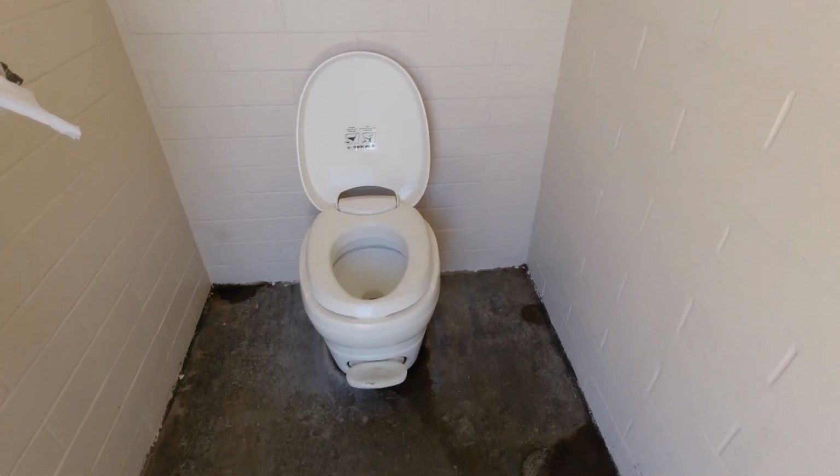Flushing it's actually a little bit more difficult than you would think, and then it kind of comes up and splashes everywhere. So if you have the option of getting your own small little bucket with seat on it, which they have at REI, I would definitely recommend doing that rather than using these ones. But if you have to, at least you have a place to go, and you can shut the door.